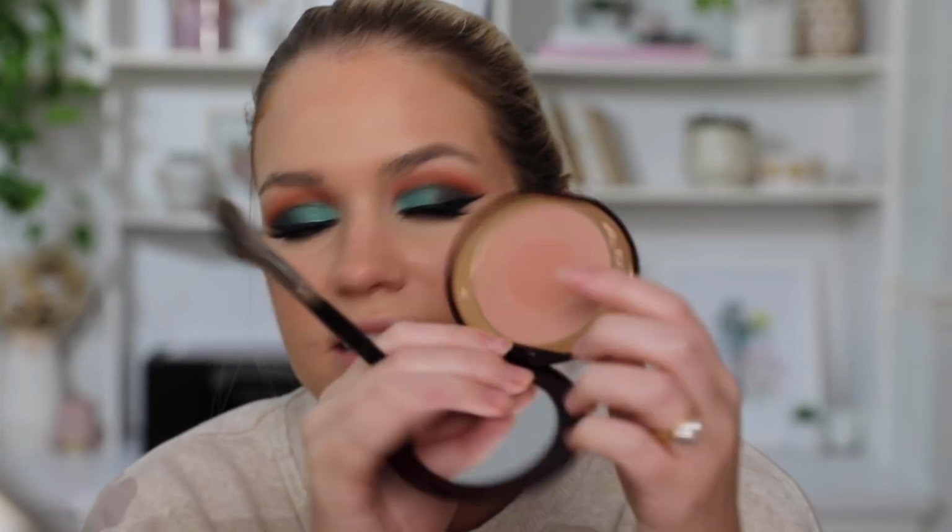I'm gonna go in with my little Hakuhodo, oh fuck, the number's rubbed off. I think it's J141, okay? I'm gonna take that brush, and I'm gonna be using my little blush from Charlotte Tilbury. This is in the shade First Love. I bought this blush because I liked that it didn't look like that matte of a formula overall, but this inner part looks a little bit more matte, and then the outside has a nice little shimmer to it.